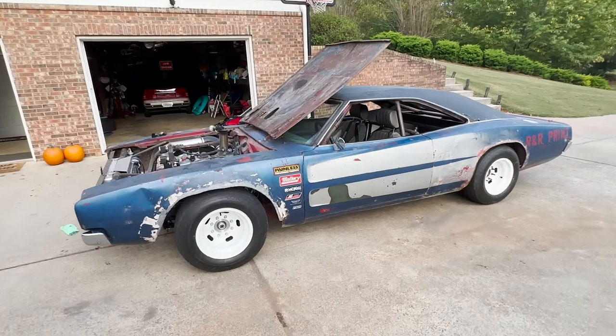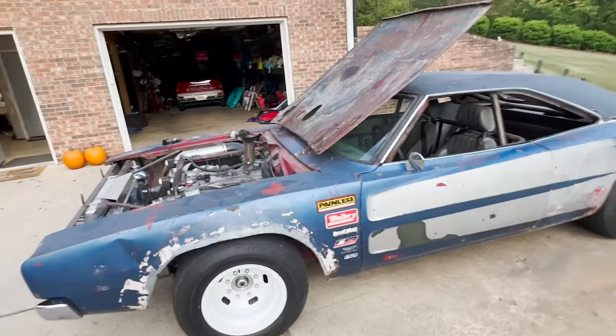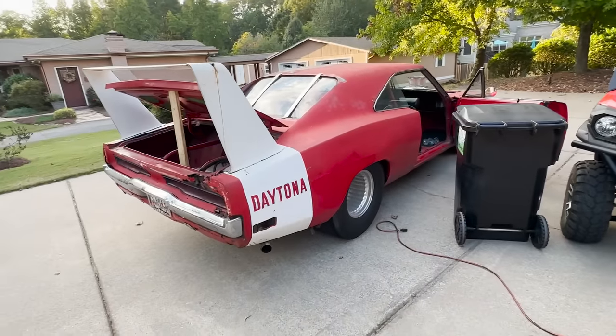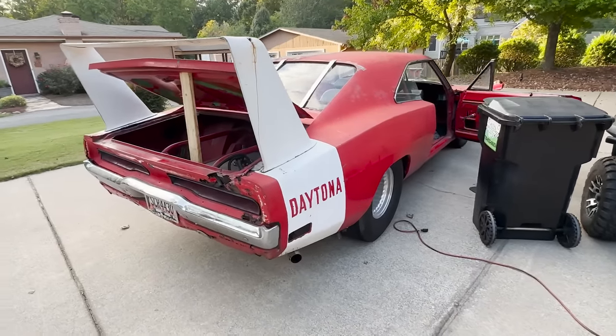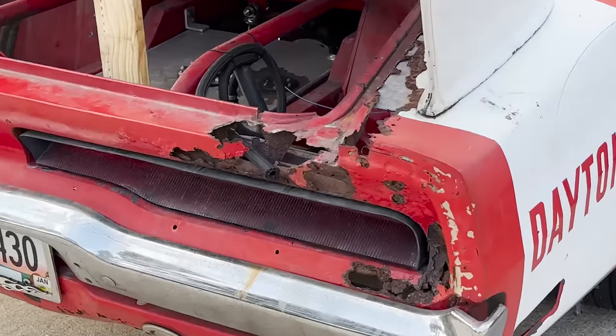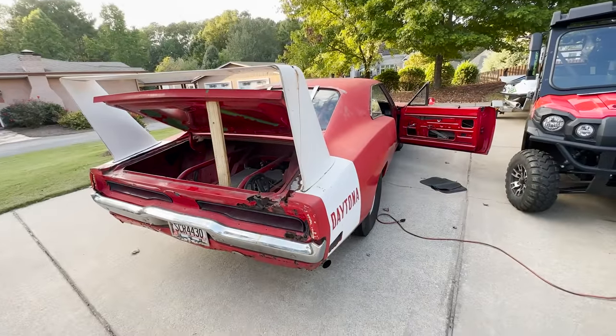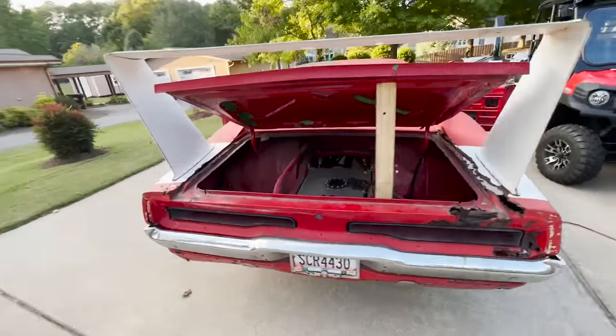We're going to Caffeine and Octane. We're going to find out what people think of, not this car, because we already did that, but what is arguably, in my estimation, the worst fake Dodge Daytona ever. Come on, really?